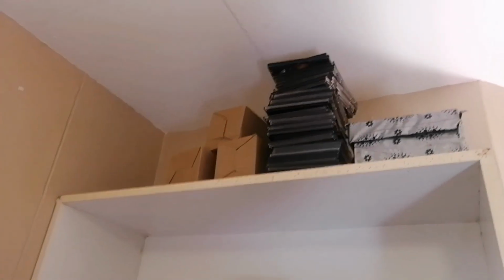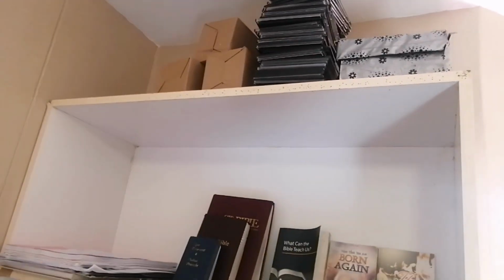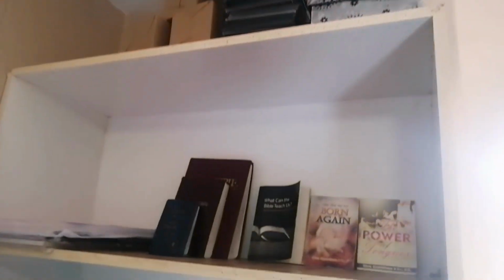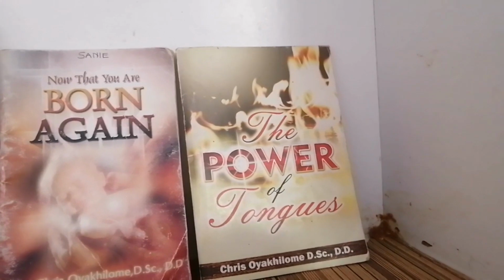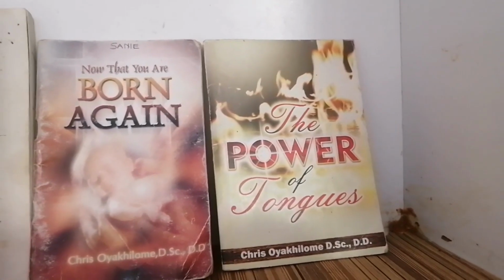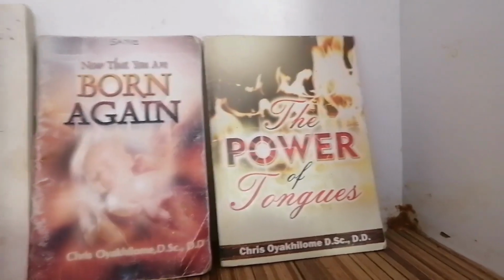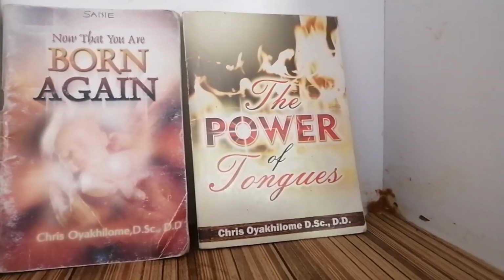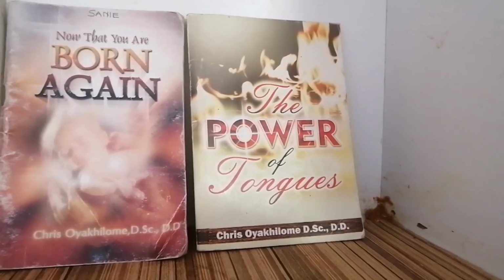So this is where I put some of my books. Up there in the boxes are actually my trophies. Those are trophies. And then here, these are my books. These two books are written by a dear man of God, Pastor Kriza Kilome: The Power of Tongues, and Now That You're Born Again. If you want these books, guys, it's just 10 rand. So if you want these books, you can let me know and I'll get them for you.